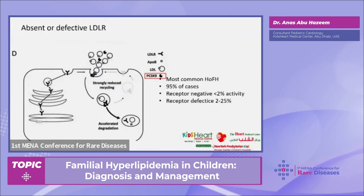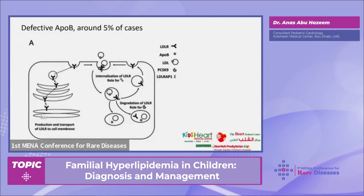Actually, a slide was deleted from my talk. Yeah, this is the slide that I wanted to show. This is how the LDL receptor is transported to the cell membrane.